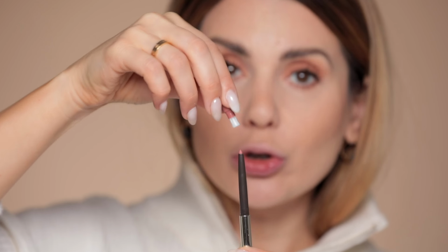Next, I'm going to be using this lip liner from Jouer. This is Long Wear Cream Lip Liner, and it's a retractable one. It has a little sharpener at the end of the pencil, so you could always have a really nice sharp tip.